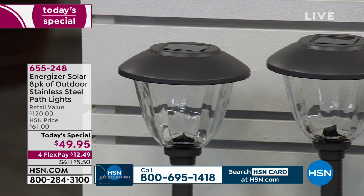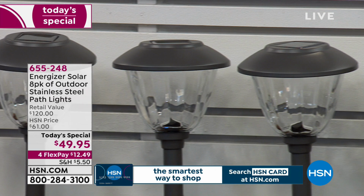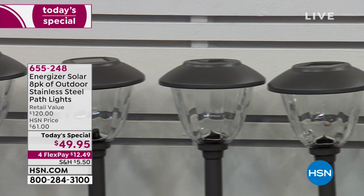I love these colors. I would love, Tracy, to tap into your design expertise for this. I'm curious, with each of our color options, what type of house you think that would really accentuate and look nice with. Sure. So maybe we start with the bronze.